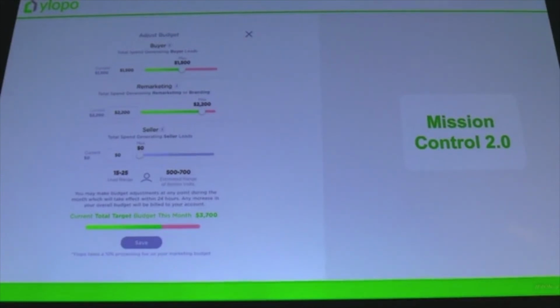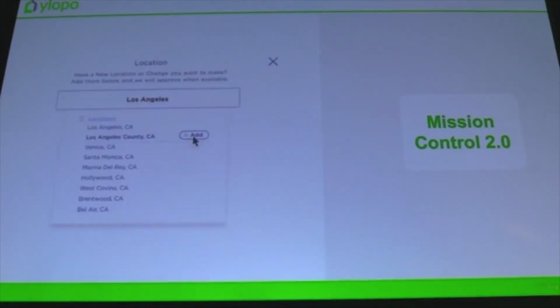One of the feedbacks we've gotten from clients is that the most confusing part of Mission Control is how do you make decisions about your budget, right? I won't go into that in detail, but we are building out a whole new budget management process or screen that allows you to make decisions about buyer leads or new lead acquisition, seller acquisition, remarketing, how to market to different parts of your database and all that kind of stuff, and give you great guidance on all of that, right?